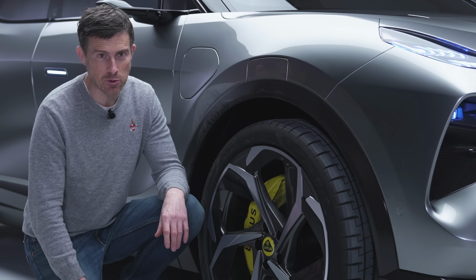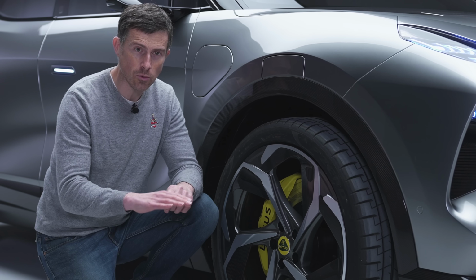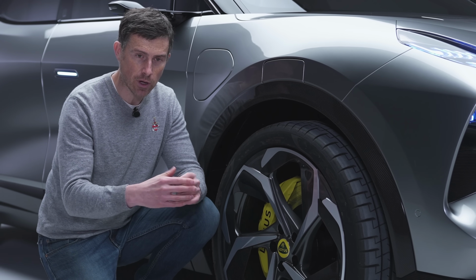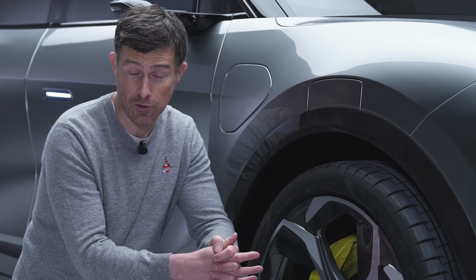Now, as standard, it comes with air suspension and it's adaptive, so it will alter the ride height depending on how fast you're going. Also, you can actually raise the ride height for when you're going off-road. In fact, this is the first ever Lotus to have an off-road driving mode.